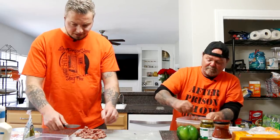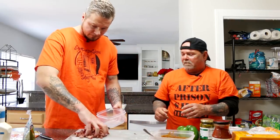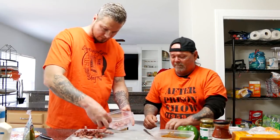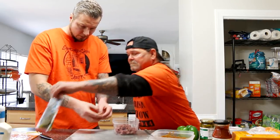All right, Rabbit, this meat is chopped up. Okay, so we'll take the chopped up meat. You want to throw it in this Tupperware? Yep, we'll put it in the bowl. We'll throw that in the microwave and let it fry up good. And that base should be getting close to being ready, too. Yep, I think it might be. All right, well, you fry.